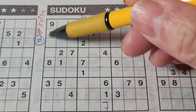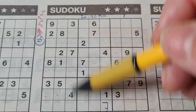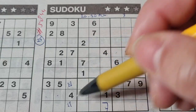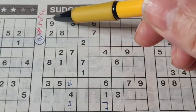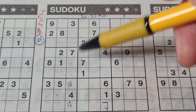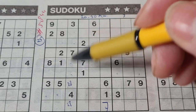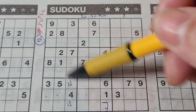we have a pair, the 2 and 8 in the first column, the 2 and 8 in the second column, so the third column, the only 2 places left for the 2 and 8 go in those 2 boxes as a pair. 2 and 8, 2 and 8, okay. And now, 1, 1, 1, 1. 4 missing numbers in this big square. One of the missing numbers in this big square is number 1.